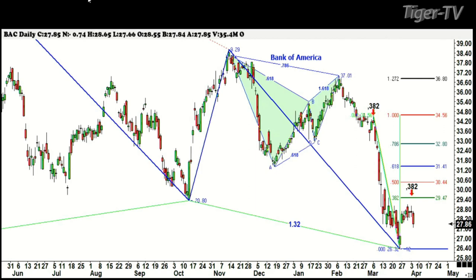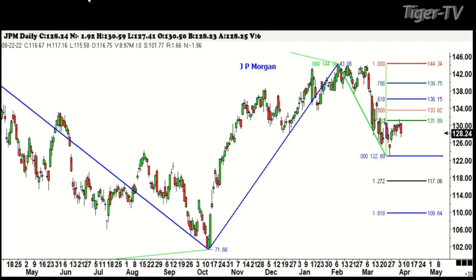But look at this. Just recently, yesterday, today, JP Morgan hit a 382 retracement of the move down. Now, if we start going below here, trouble in River City. But look what happened here when the market took off. It just keeps cascading. If you looked at those little breakouts on the way up, that's how you trade those.